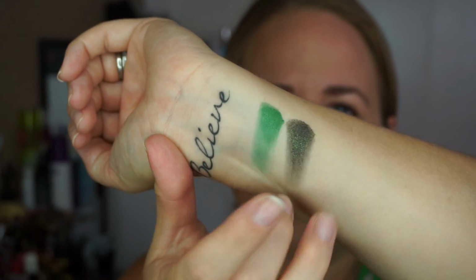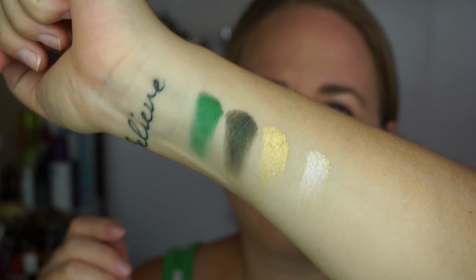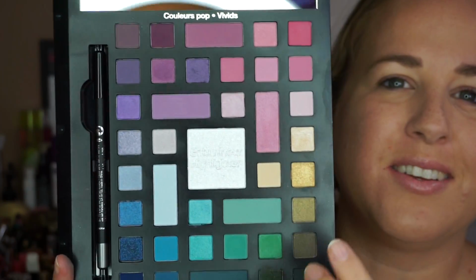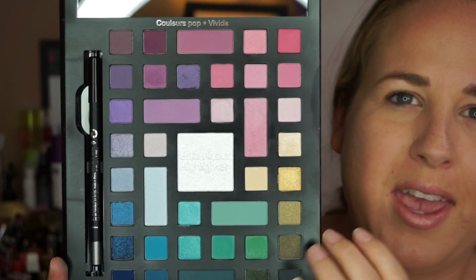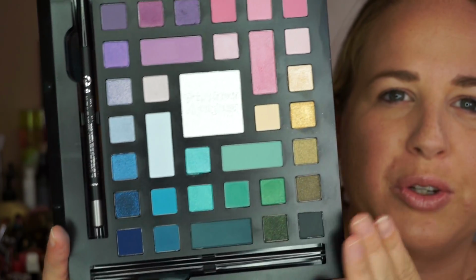Really pretty. Look at that. Oh, so pretty. Ooh, that green is gorgeous. It's like a really pretty emerald green, but oh, it's pretty. Oh, it's so pretty. So all of that was from the vivid side. This green is the one that I was just talking about. So pretty. So you have your gold, champagne, pinks, purples, light blues, silvers, darker blues, teals.